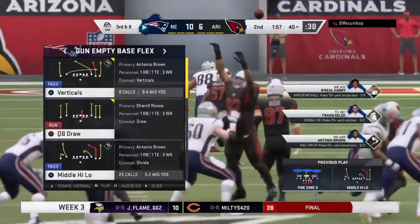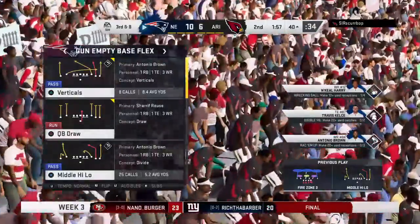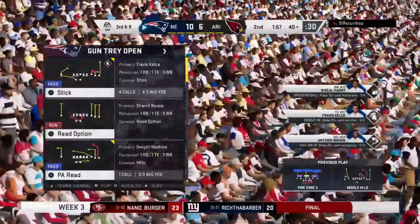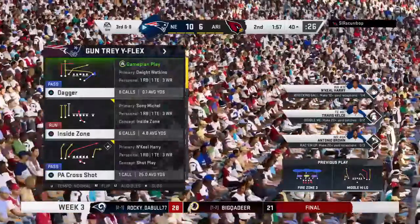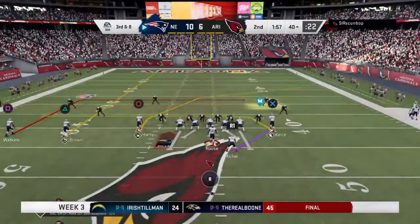They try to throw on 2nd down, but this one is incomplete. He kind of forced that one there, didn't he? It's almost like he predetermined where he was going to go with the football. Yeah, he wasn't really going through progressions. He wanted to go to his top guy. You do that against this defense, they'll make you pay, won't they? Yeah, they certainly will. They react very quickly to the thrown football.